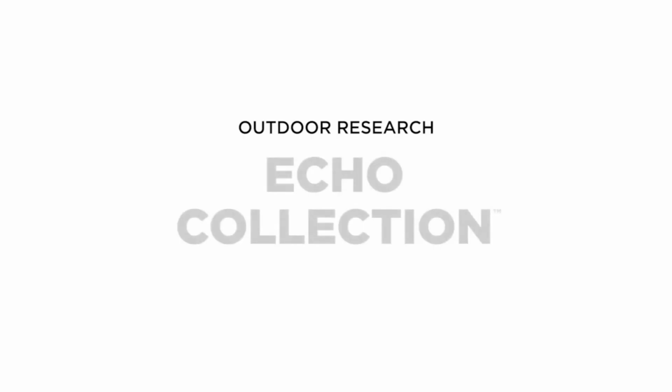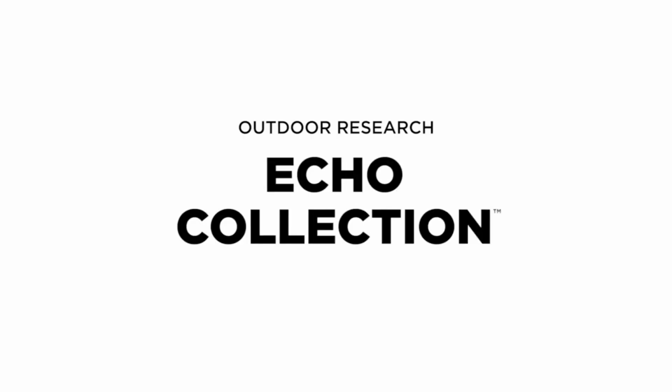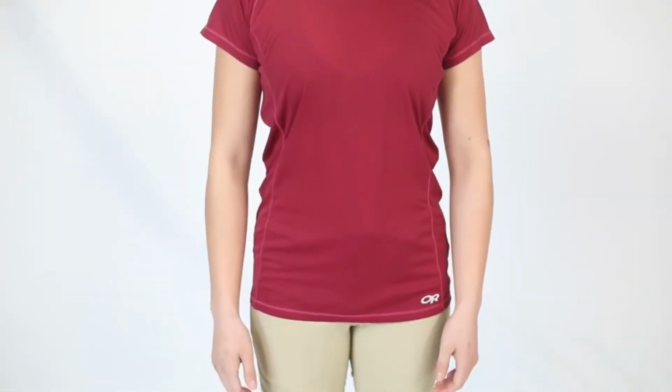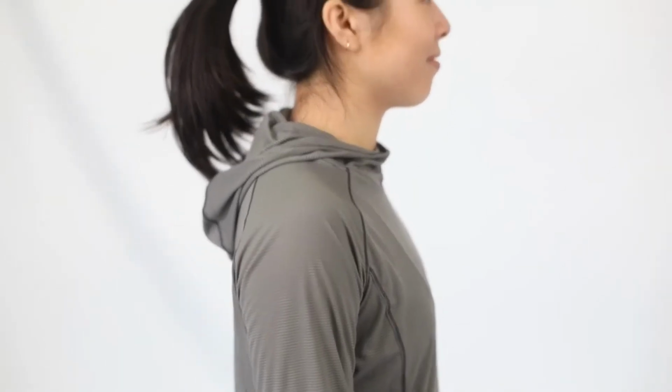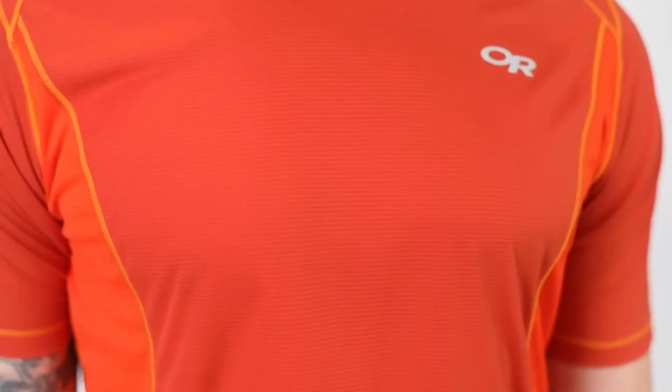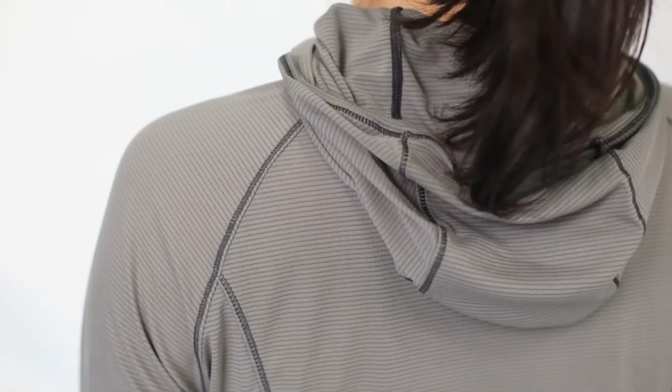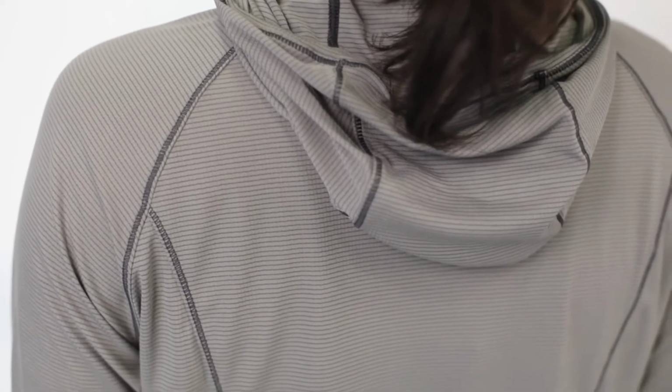The Alpenglow hoodie is a worthy addition to any desert or high alpine climbing kit when sun protection is essential. When it's hot outside and you wish you didn't have to wear anything at all, you'll wish you were wearing a piece from the Echo collection. These shirts, tanks, boxer briefs, and Uber tubes are the closest thing you can get to weightlessness, while still packing in a ton of fabric features that will help you perform your best in the heat.